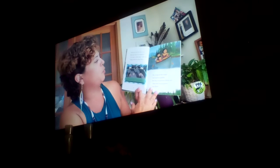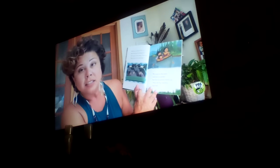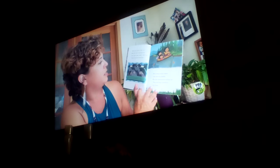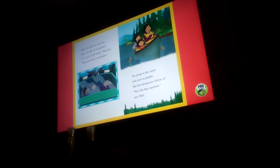When we arrive at the river, there are tons of mosquitoes. Let's get on the water, Dad says. It won't be so bad there. We jump in the canoe and start to paddle, but the mosquitoes follow us. Pass the bug repellent, says Dad.